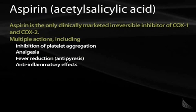Aspirin, or acetylsalicylic acid, is an old medication but still very important today. It's the only clinically marketed irreversible or suicide inhibitor of both cyclooxygenase 1 and cyclooxygenase 2. It has multiple actions that we use it for, including platelet inhibition. It can reduce pain, it can reduce fever, and it has anti-inflammatory effects. In general, patients do not take aspirin for pain as much as they used to.